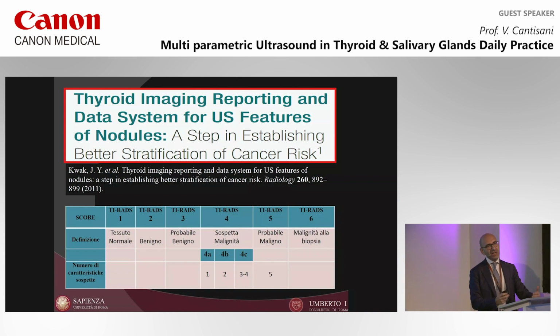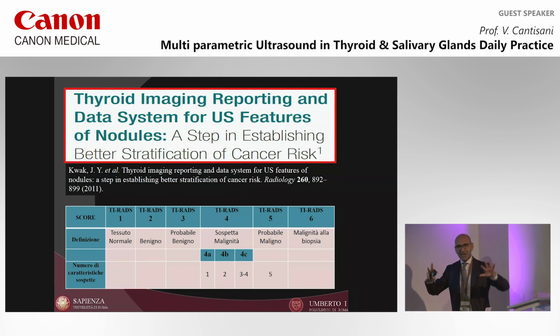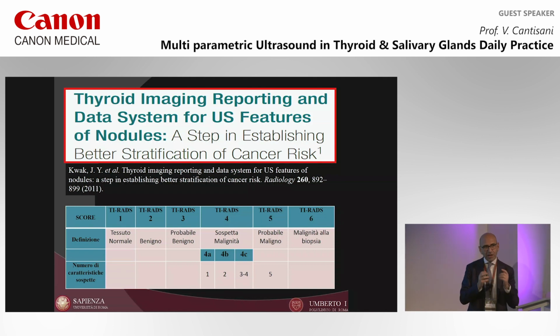Therefore, we tried to borrow what was already established for the breast. From BI-RADS, we started to use TI-RADS. Unfortunately, until now, we have nine TI-RADS, not universally used. Why? And I would like to ask you, how many of you use TI-RADS?